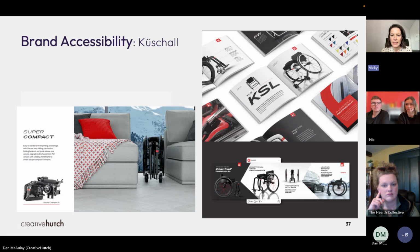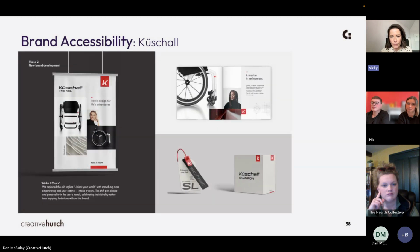So we've kept their red and their black, but we've made it a warmer black and a warmer white. We've given more white space around things. We've brought in a font that is uniquely theirs, but it's a sans. We've brought in people to talk about people, to show that it's the people behind the brand, not the product. And we've changed the language, so it's not all about drive and performance. It's all about people's lives and how they make the Kushal theirs.